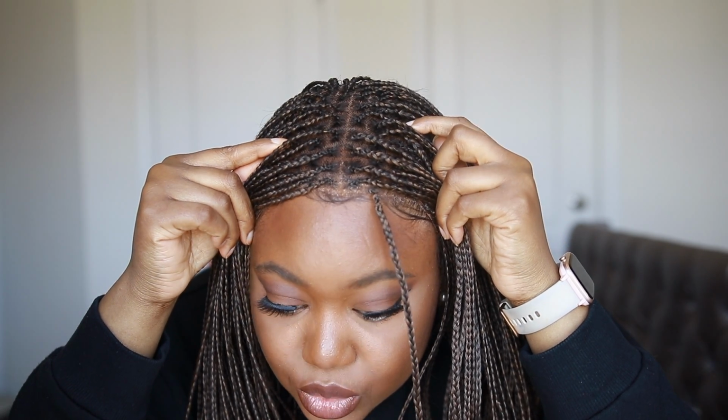It's extra large size. It fits my head perfectly. Look how fresh this wig looks, and it's going to last me 2 years or more. I keep my wigs for a long time. Like, it looks like these braids are braided using my natural hair.